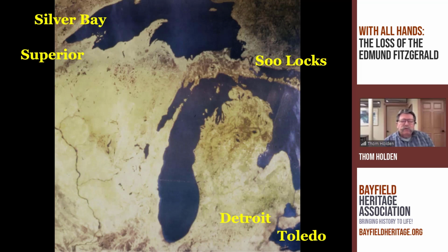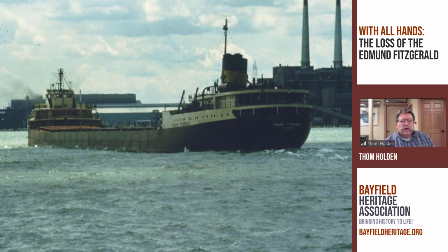You see Silver Bay up on the North Shore. So Silver Bay to Toledo in the lower right. And on our last trip, it was really from Superior through the Soo Locks down to Zug Island at Detroit was where they were going. Still carrying iron ore, taconite iron ore. Its last trip, it loaded up 26,116 tons of cargo, which has been of some interest because that's more than the boat was designed for.